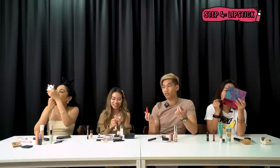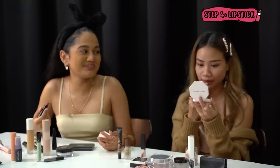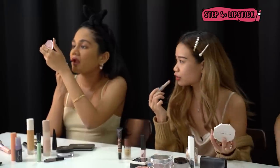So these two brands are my absolute favorite and I don't have anything else to replace them. Actually, I don't know how to apply this properly. I've always just applied it anyhow. Your whole routine is anyhow. How do you guys apply lipstick? Do you just glide or dab? For me, I dab. I glide. Depends. This kind, I will glide. That kind, I will dab also.